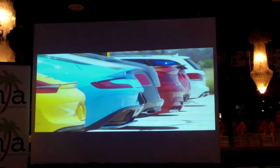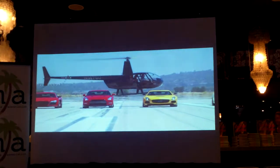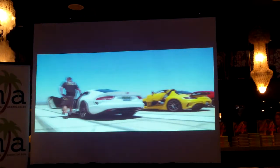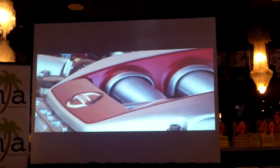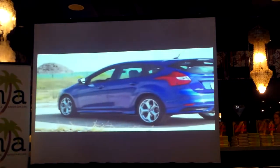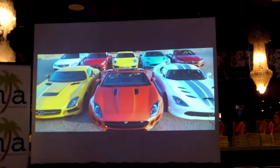That's right, we've got 12 of this year's best new performance cars lined up and ready to go. Oh, and we've got a helicopter too. You're looking at almost $1.9 million worth of machinery, packing more than 6,100 horsepower. There's a little bit of everything here. 4, 6, 8, 10, 12 cylinders. Front drive, rear drive, all-wheel drive. Let's look at the lineup.